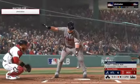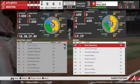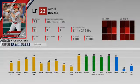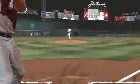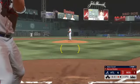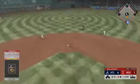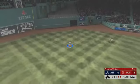So the lineup flips over, and digging in, Adam Duvall. He scored after reaching on a single in his last time up. First pitch of the at-bat. High fly ball out to straightaway center. Under it is Bradley, and that'll be the second out.